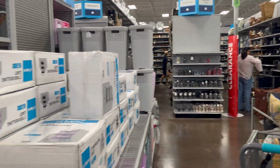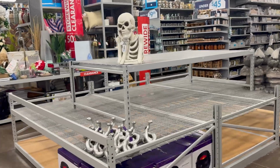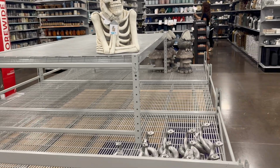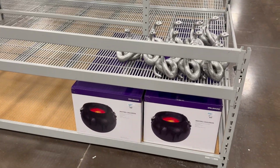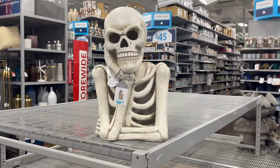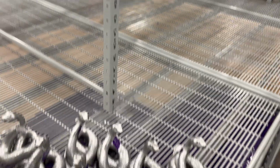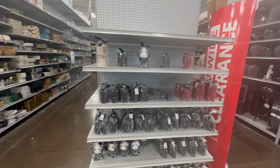I'm gonna go swing by, but then I also saw this stuff here. This also will be filled with Halloween stuff very shortly. So they have a misting cauldron for 100. There's this skeleton resting on his hand for 70. There's a snake for 15. And then this end cap.